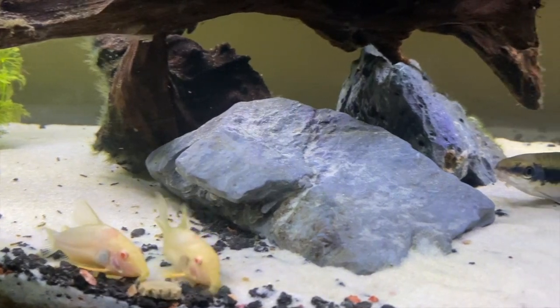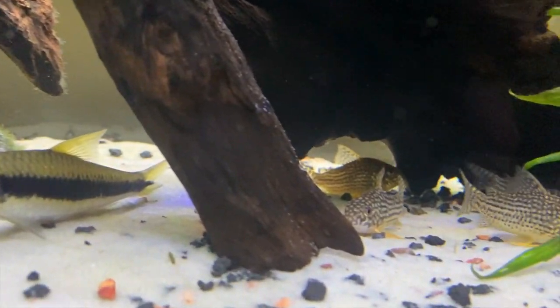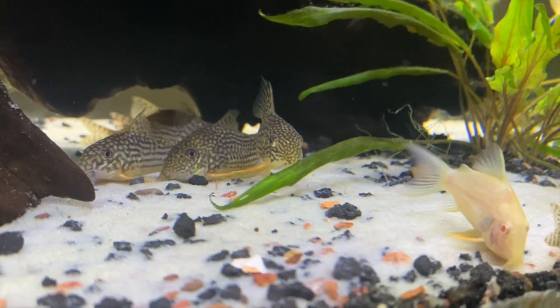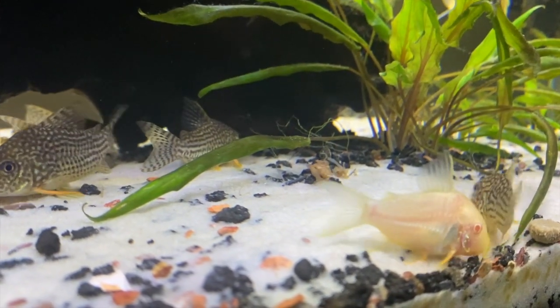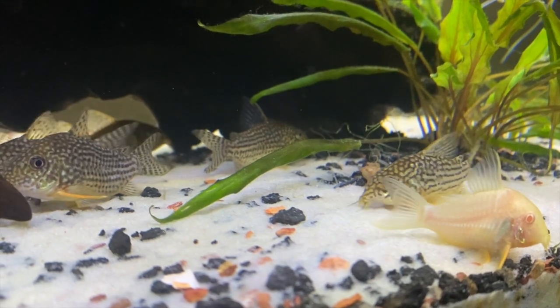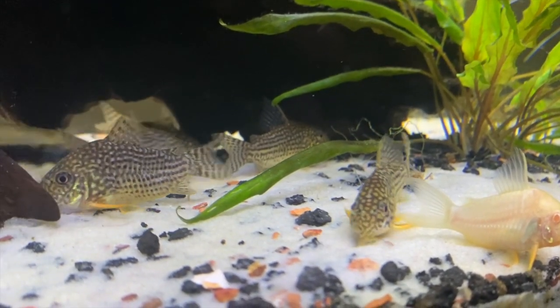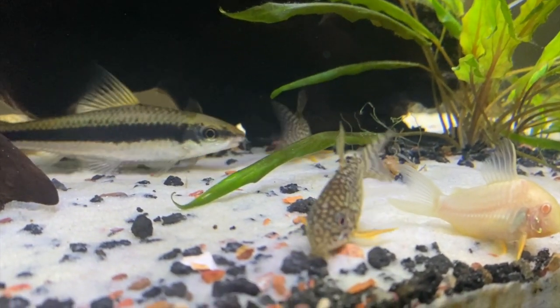Sterbai Corydoras are community-friendly and do well with other peaceful species. Some great tank mates include tetras like neon or cardinal tetras, guppies, mollies, platies, dwarf gouramis, other peaceful Corydoras species, small rasboras, shrimp and snails, as long as the tank conditions are good. Because they are bottom dwellers, they won't bother mid-level and top-swimming fish, which makes them great for a balanced community tank. Now, who should you not keep them with?